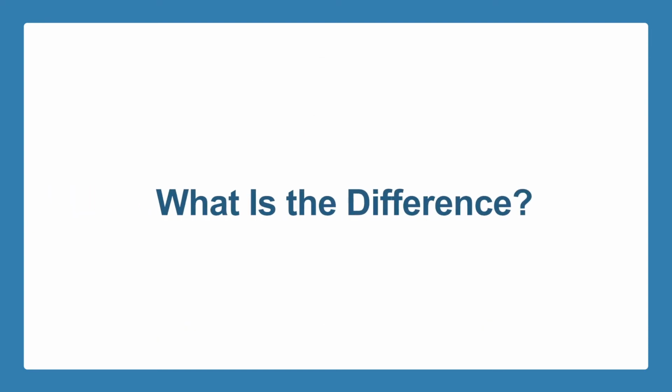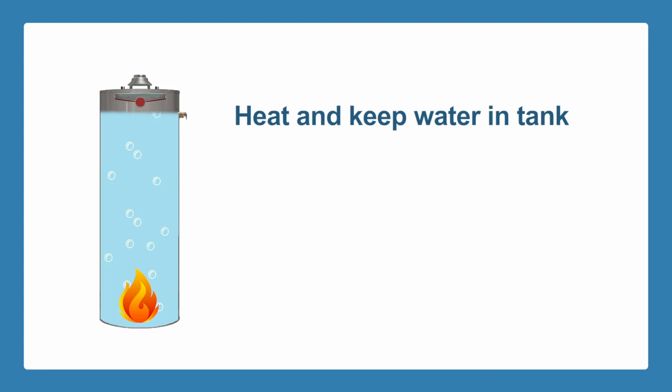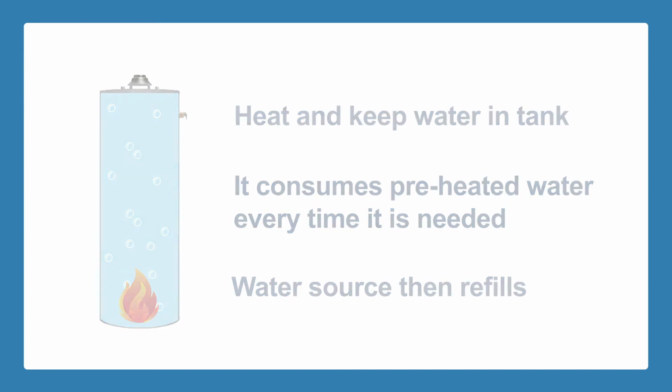What is the difference? Traditional water heaters heat and keep water in a big tank. Every time you take a shower, run a load of laundry, wash dishes, or any other task that uses water, you consume preheated water that comes from the tank. Your water source then refills the tank as you use the hot water, and the cycle just continues.